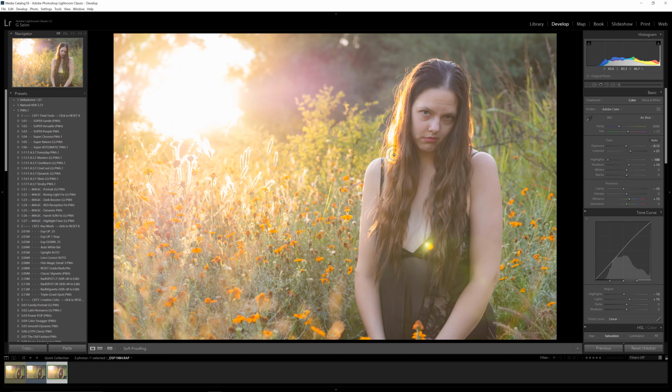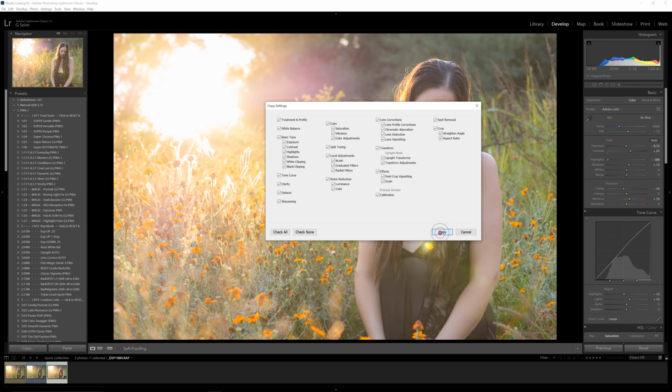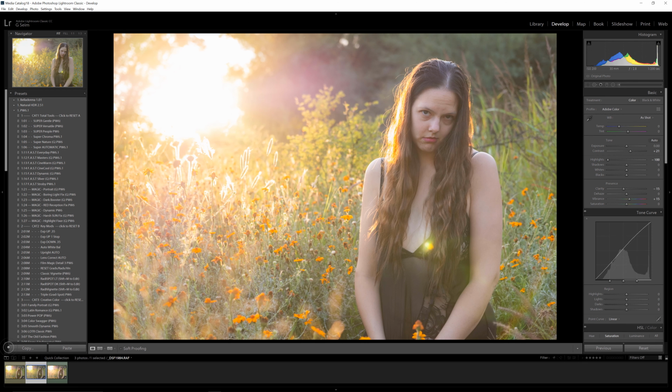Let's shift, Control C. I'm gonna copy everything, okay, and then we're gonna go over to the raw file from Topaz, and I'm gonna paste everything verbatim.